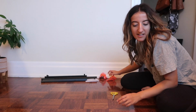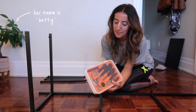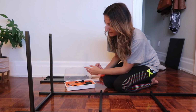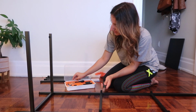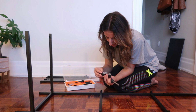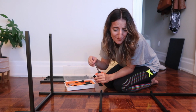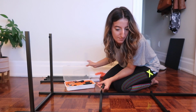Usually I count how many screws are in here, but I'm just gonna hope for the best on this one. I bought one of these toolkits from IKEA when I first moved into this apartment, and it was the best purchase I've ever made. If you're gonna do a lot of building of furniture, definitely get something like this because it saves your life. A bit dramatic, but it saves your mental life.